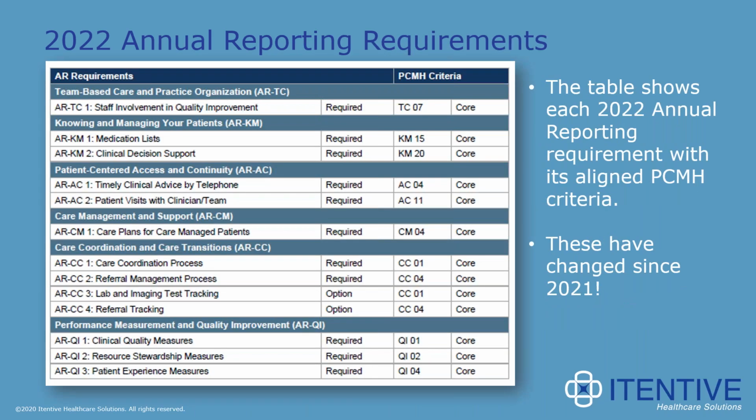We do want to point out that 2022 annual reporting requirements have changed from 2021. So if your annual reporting is coming up, just make sure that you do review this slide and the requirements on NCQA's website. But overall, it's supposed to take no more than 15 to 40 hours of work per year to prepare for your annual reporting.